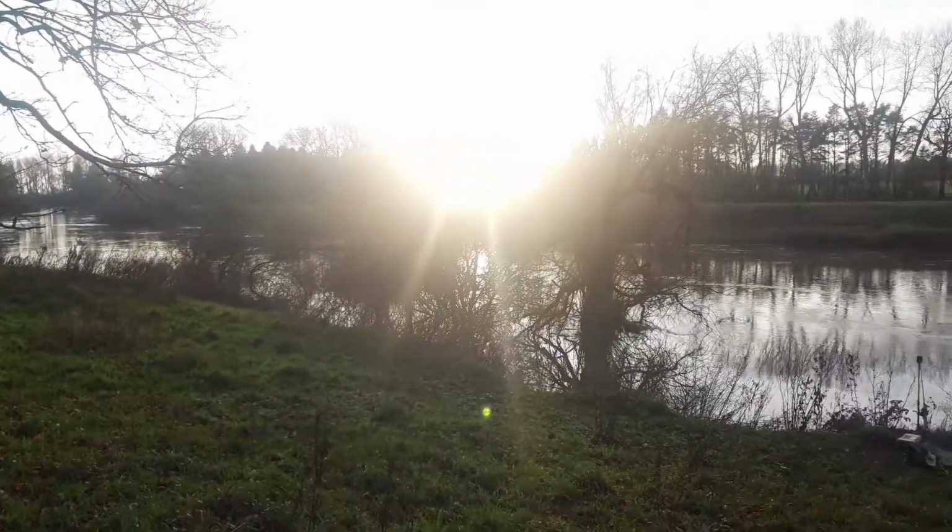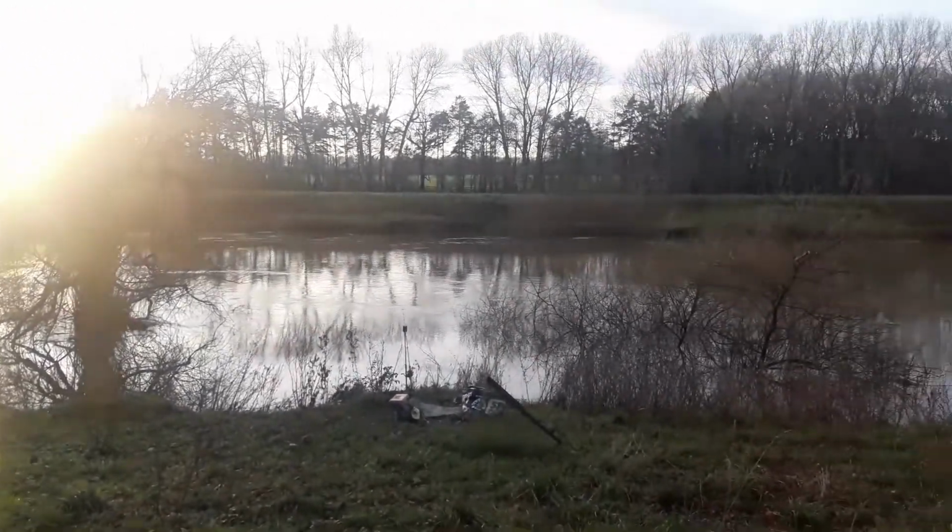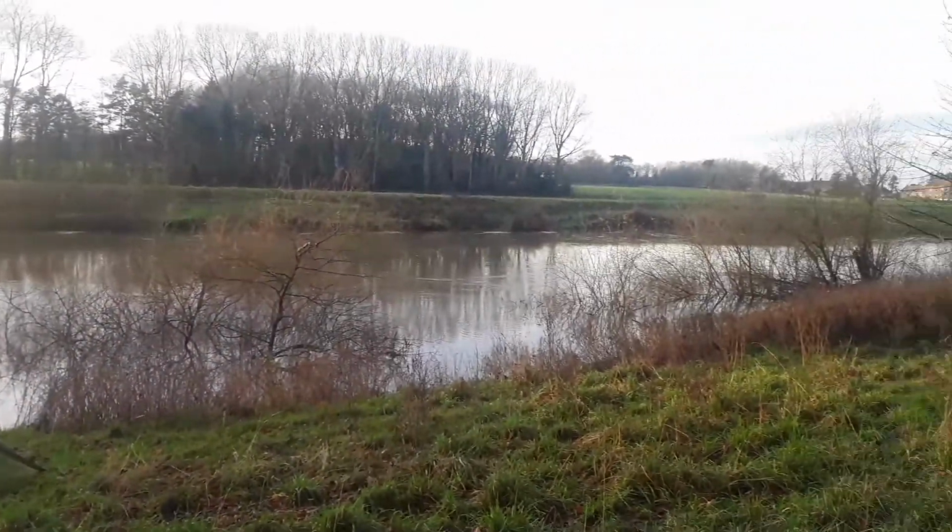So back at one of my regular pike spots, and the river is completely flooded. Every single bloody swim. Look at it.